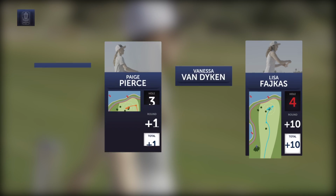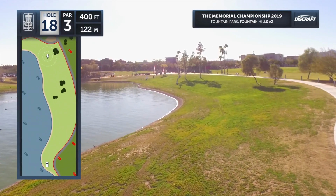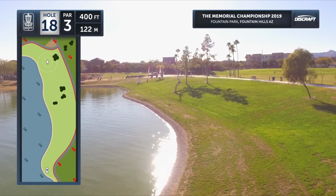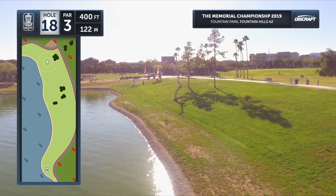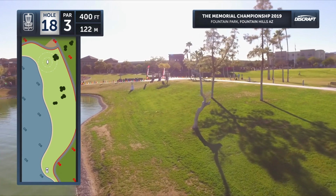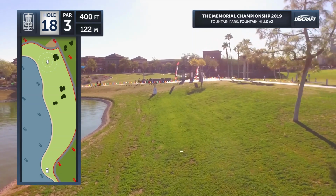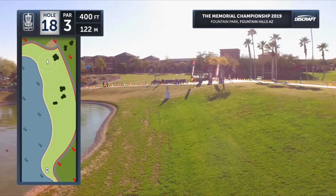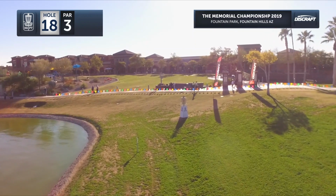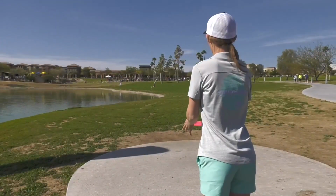So our final hole here, hole 18. It's a par 3, 400 feet to an elevated basket, water all over the left side, and sidewalk on the right. Couple little trees to maneuver around, but typically most of the ladies are going to get up there about 320 to 350 and have either a putt or lay up with the new pyramid basket on this hole. This is going to be hard to putt at from too far away.